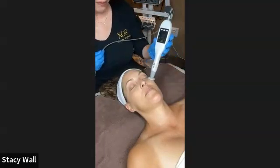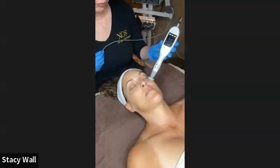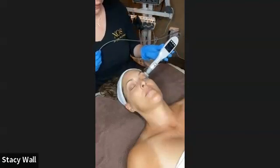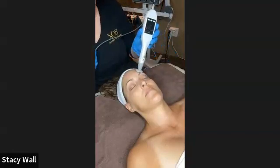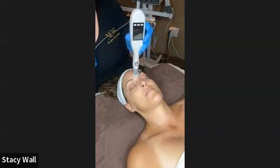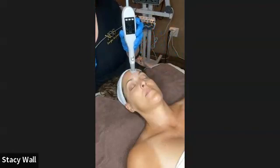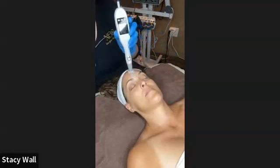I don't know enough about Cool Jet Plasma. Yeah, I think it's very similar to this. I've seen the device and it looks very similar to it, but I don't know enough about it. All I know is that I found this last year and I've been gangbusters with it.